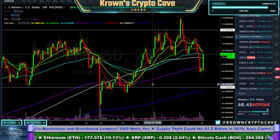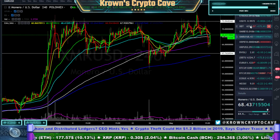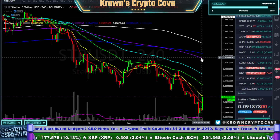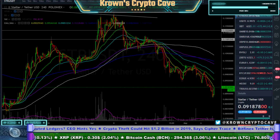What about lower time frames? Yeah, 4 hour probably wants to bounce up a little bit higher, maybe like 70 and a quarter. Stellar. What's Stellar doing? Lower time frames want to bounce back up. I'd say target somewhere right around $9.50.